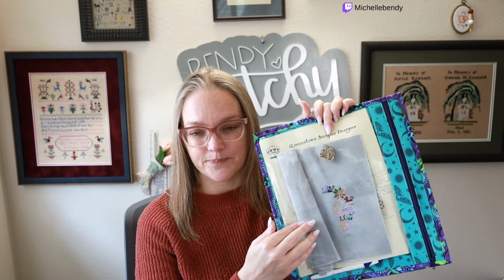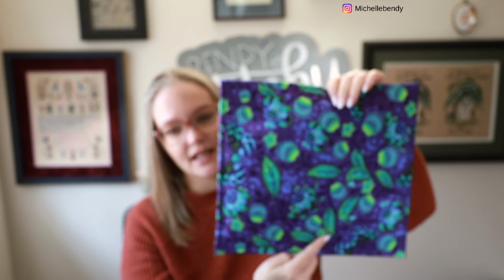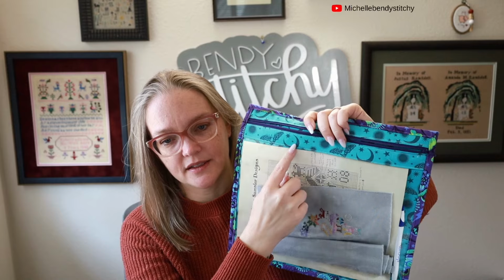This is on a piece of 32 count mystery. I think Diana dyed this. This is a 32 count even weave that Diana dyed. And this is a lolly bag with, I believe, Tula Pink fabric with the night flowers and then the bats. So those are my 2 WIPs that I've been working on.